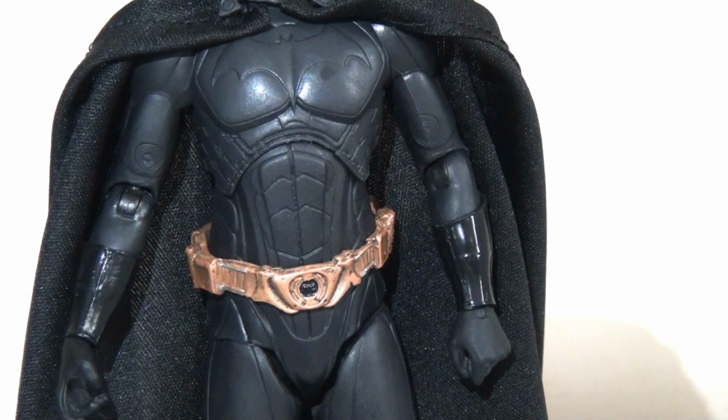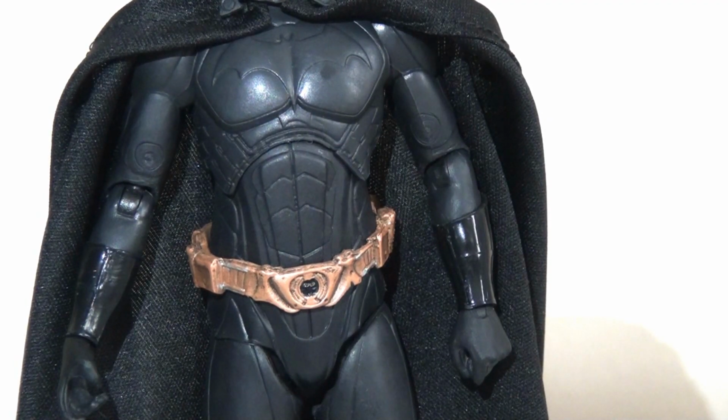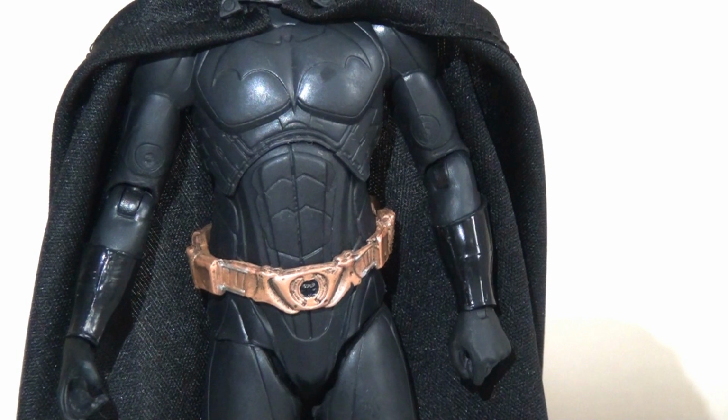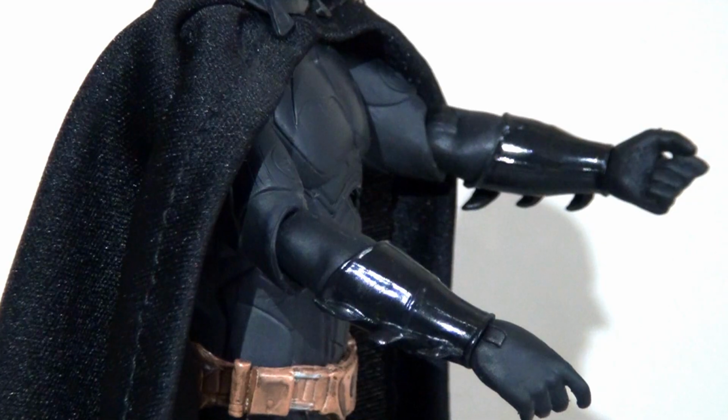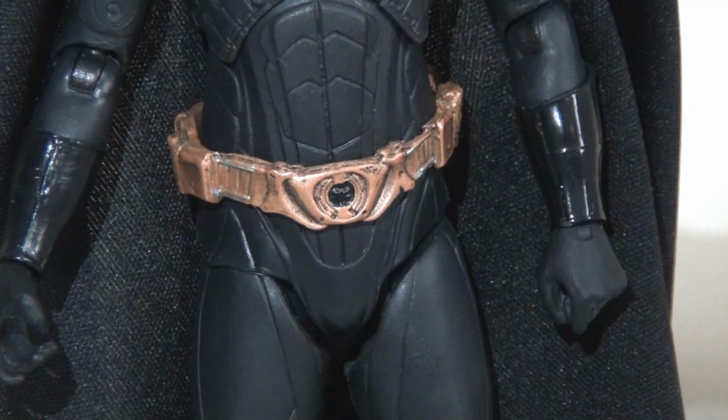I really love the sculpting here, and I have to give the sculptors top marks for the fantastic job they've done of the body armour in particular. It looks really good, very authentic to what we see on screen, and I like how there's a different tone in the plastics that they've used as well. So for the gauntlets we have this sort of glossy paint, which makes those gauntlets stand out a little bit more, and they look like a different material, different texture to the rest of the body armour, which is really cool. And in particular, of course, we have this belt as well, which is great.